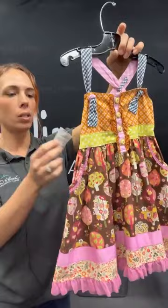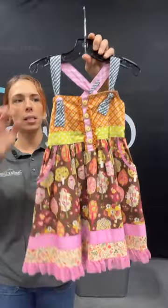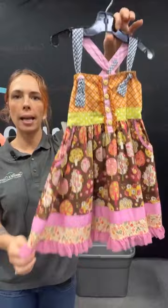It is $16.46, and it is a size 4 for your little girl. Sold space 48. Under $20 for a Matilda Jane little girl dress.